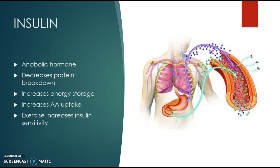And then exercise increases insulin sensitivity. In other words, when you start exercising, your body becomes more sensitive to insulin, which means your body doesn't have to make as much insulin to respond. So this is really good news for people who are overweight and type 2 diabetic, because when they exercise, you can actually help their body become more sensitive to the insulin that they are producing, which is also why you have to be careful when you're working with somebody who's a diabetic and they go and exercise, because their insulin is used up pretty quickly and so can have an effect on them.